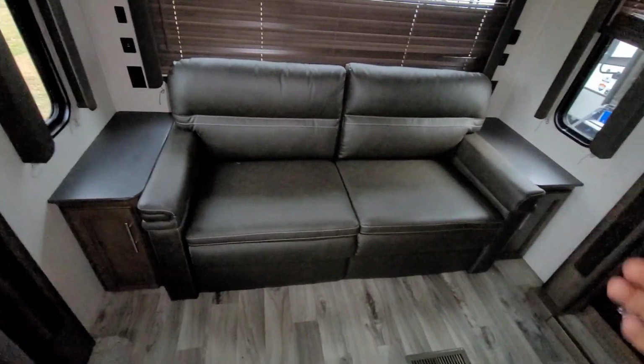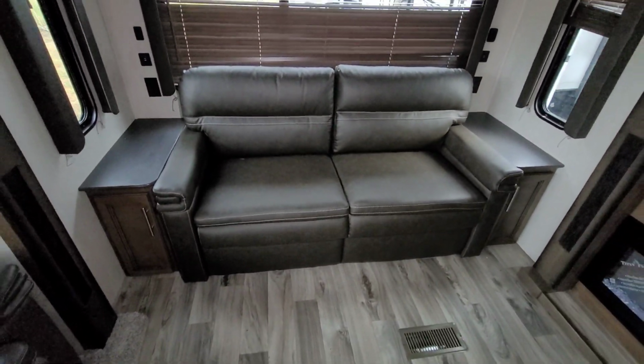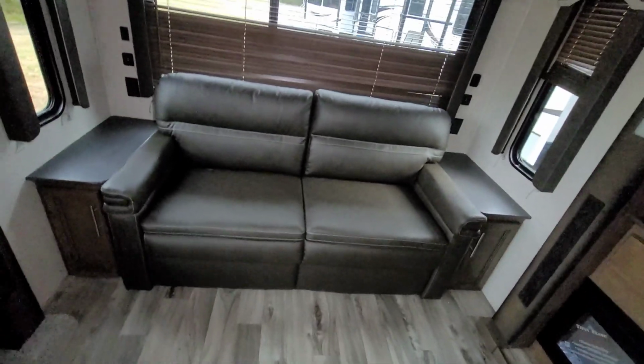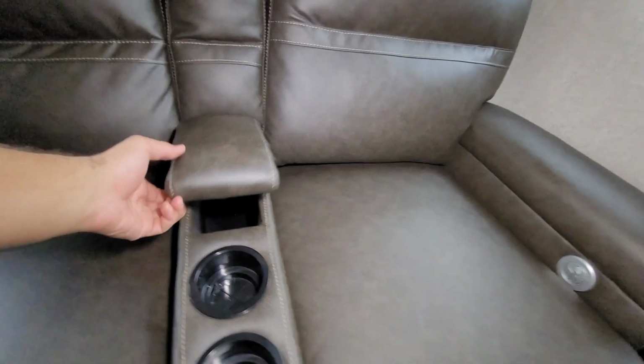Massive storage. So this is a bed. This pulls out. It's going to be like an old school trifold bed, queen size probably. Looks really nice, really good quality on these things, like the faux leather. But these chairs here, let's get into it.